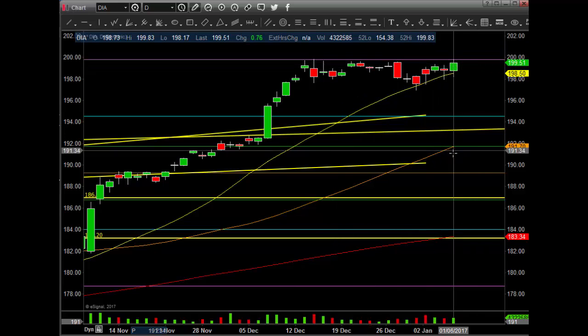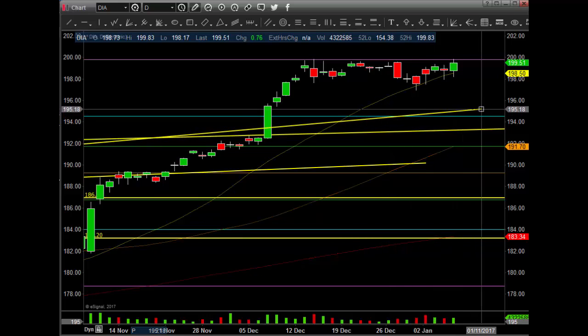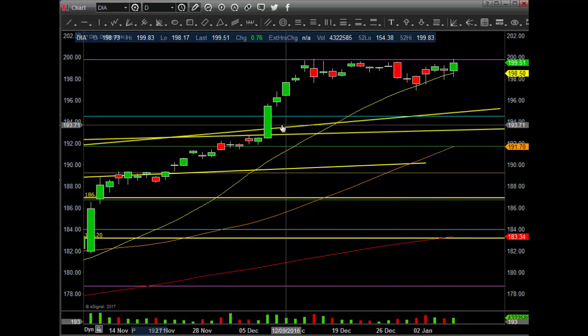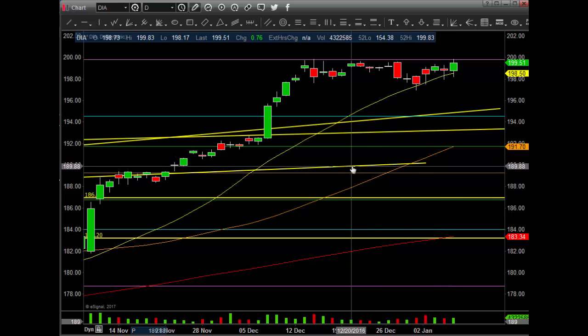If this fails, then we're probably going to get lower prices, or definitely we'll get lower prices. And then basically let's just find out where this thing can possibly go. You do have support with trend lines and stuff like that. You have the fib coming in at 250. You have the 50 MA down here. So you have a lot of support coming in.